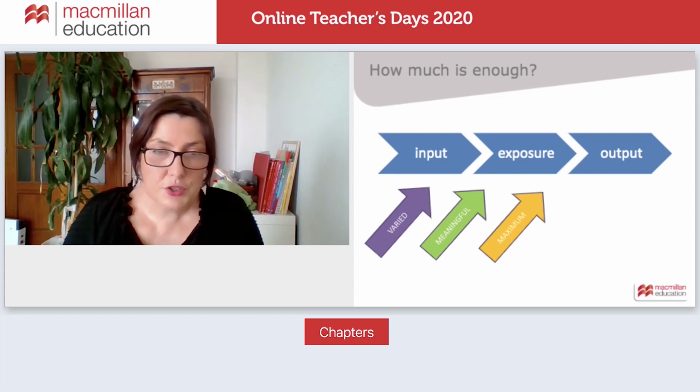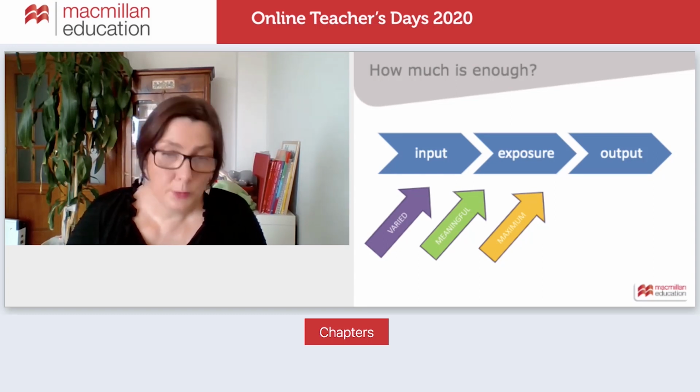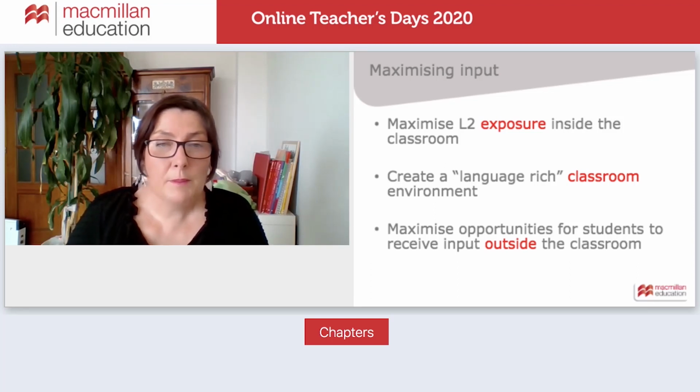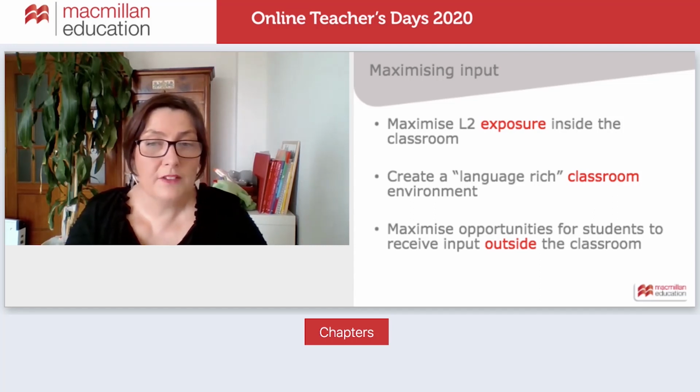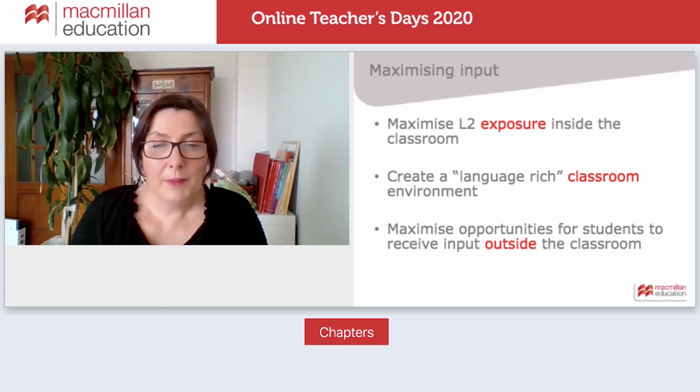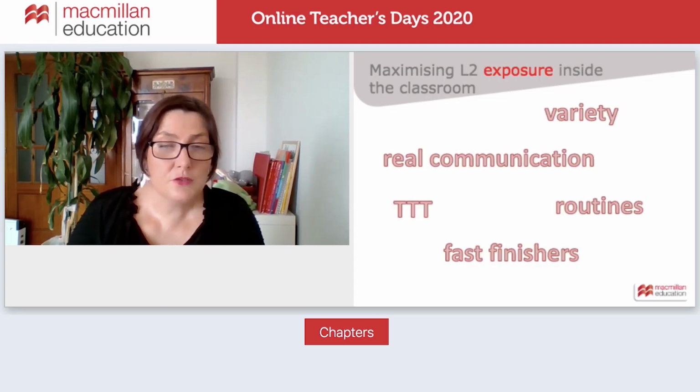Now, we're not just talking about general input, about general exposure. It needs to be varied, meaningful, as well as maximum. Okay, and these are some of the things we're going to look at this morning. We want to be maximizing the L2 exposure inside the classroom, creating a language-rich classroom environment, which again is one of the terms that we discussed on the course that I did before, and to maximize opportunities for students to receive input outside the classroom.